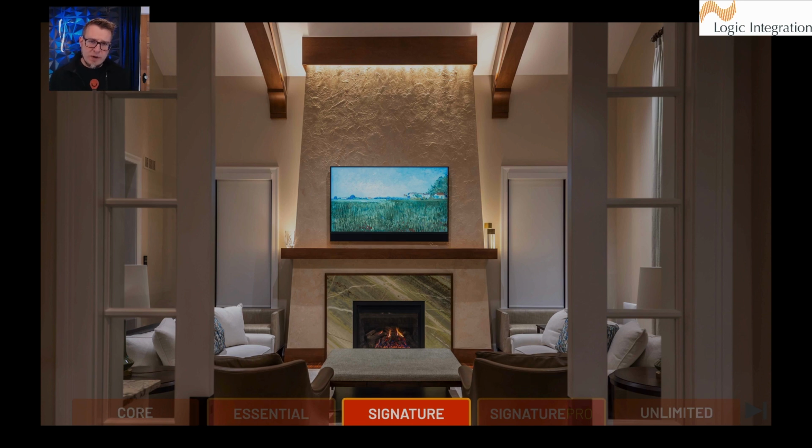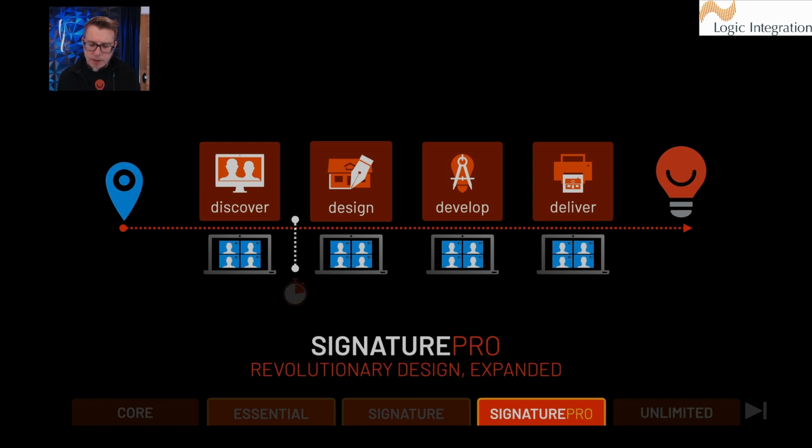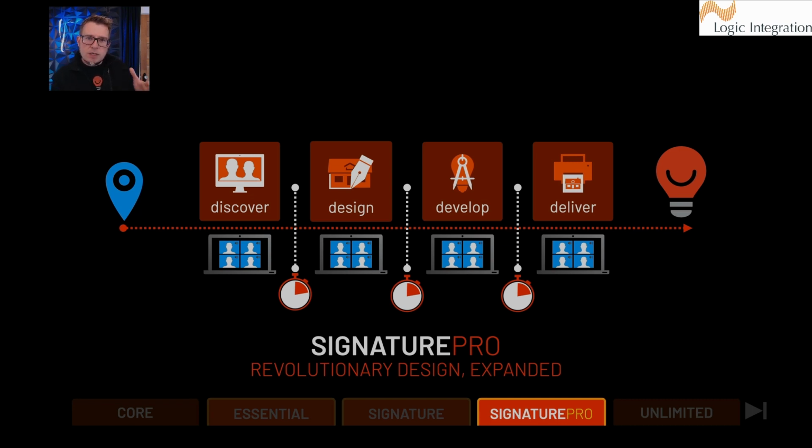Now, Signature isn't right for everyone. We realize that in working with architects and interior designers, typically if they're engaged in the project, your project is going to another level. It's going to be customized to another level. It's going to be coordinated to another level, and it's going to need coordination to another level. So we've introduced Signature Pro. It's everything in our Signature process. So if you haven't watched the Signature process, look through that. It's all of that, but it has more time in it for coordination with your design team.